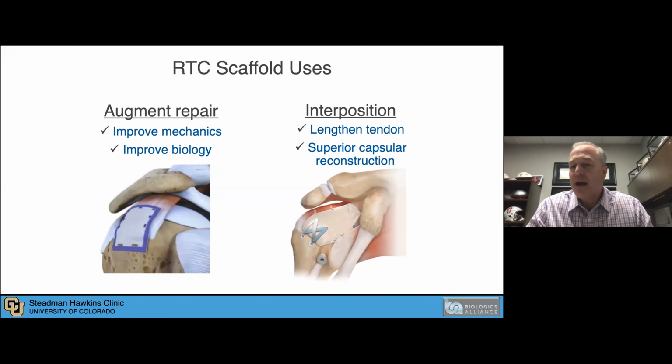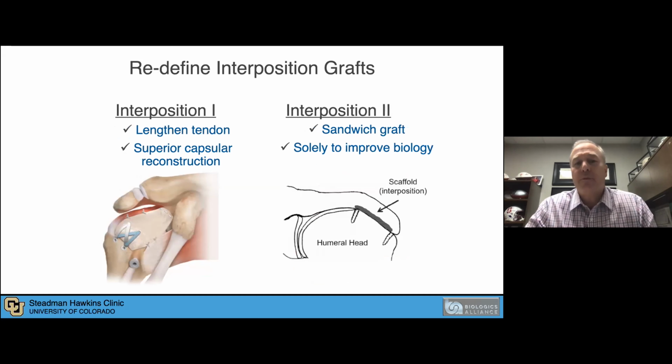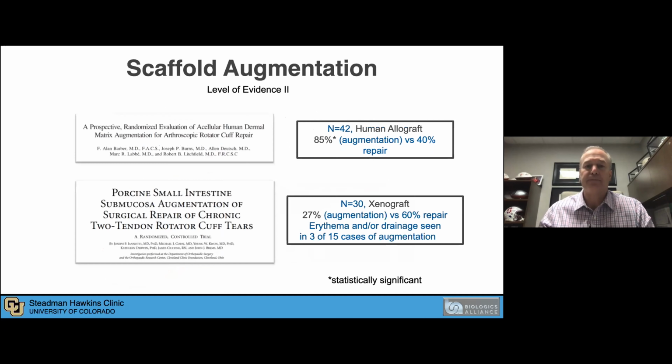Or you can use this graft in between two bony surfaces, such as a superior capsular reconstruction. In the future, we may have to redefine these interpositional grafts. You see, the lengthening of a tendon is likely to be an interpositional, let's just say, 1 graft, but we suggest that there can be an interpositional 2 graft, which is more of a sandwich in between the bone interface and the repaired tendon. If you use a sandwich graft, it would likely be solely to improve the local biology.